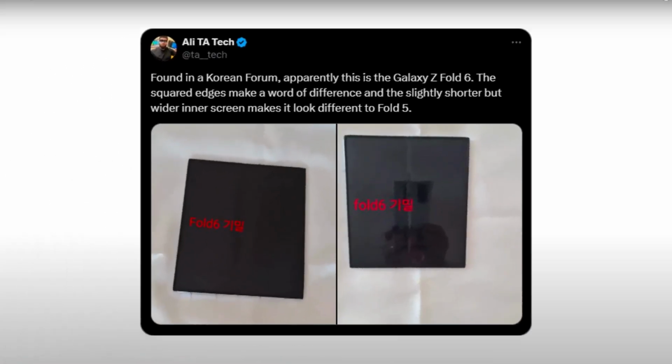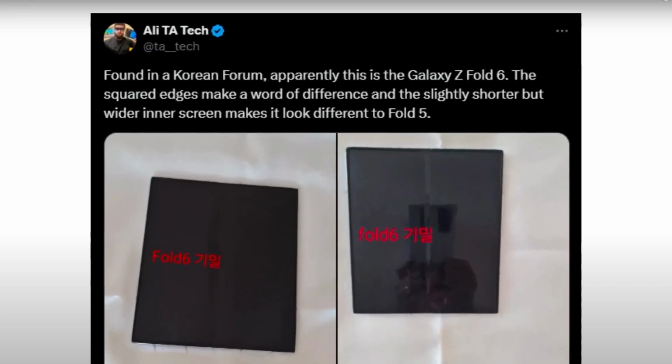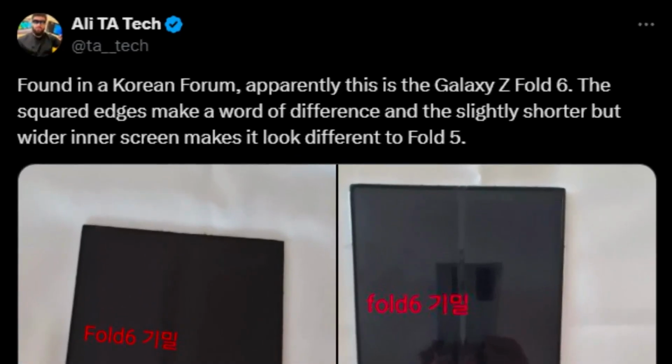Additionally, Ali posted 2 more photos today showing live images of the Z Fold 6 dummy while the phone is unfolded. Ali mentioned that this appears to be the Galaxy Z Fold 6, with squared edges creating a notable difference, and a slightly shorter but wider inner screen, giving it a distinct look compared to Fold 5.